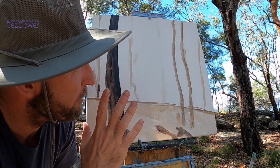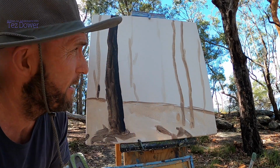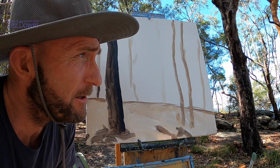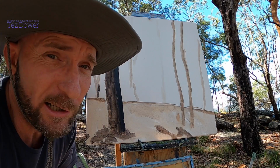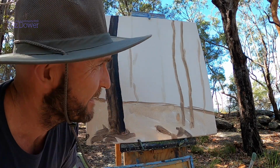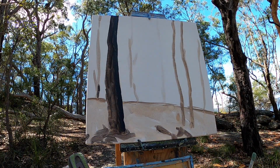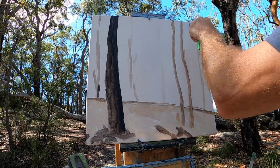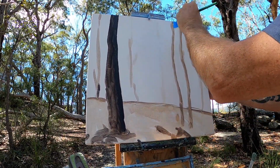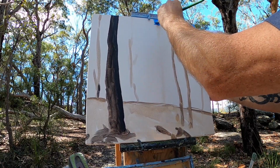Okay, so I'm going to start with the sky colour. Get all the sky in first, and then I'm going to go my darks. I'm going to give myself 1 hour to do this, because I've found that the best way to execute this without overworking it is give myself 1 hour. So 1 hour, get it done, get out of here. I'm going to go very dark with the top of the sky and lighten it as I come down.